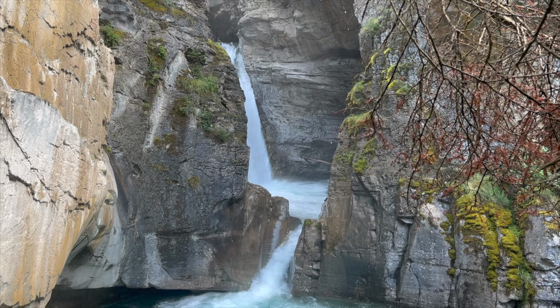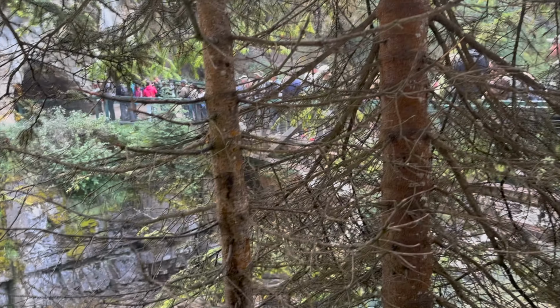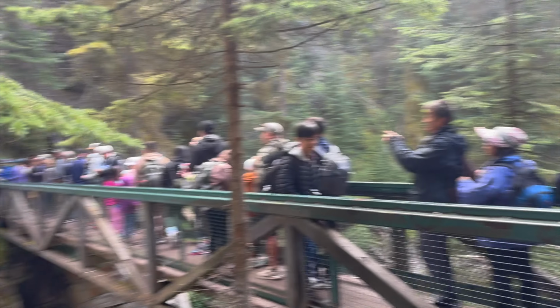The only downside really was that the falls themselves get incredibly busy, so to get up close near the caves and to get proper pictures you had to stand in a really long queue. We didn't fancy waiting in the crush, so we got some shots from a distance, which was enough for us, and then made our way back.